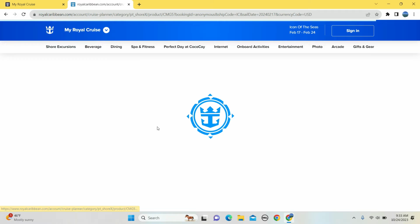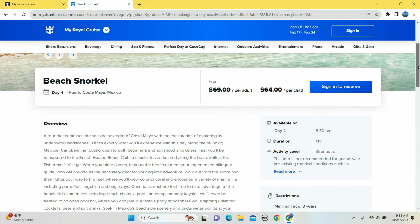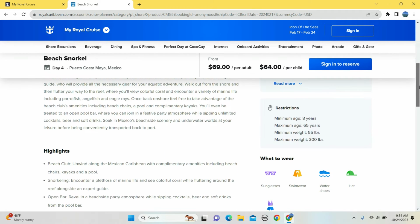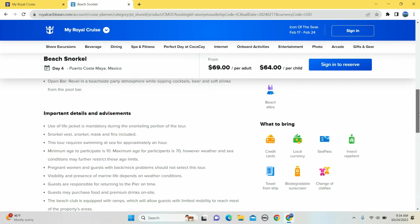But if you want to snorkel, here's a snorkel adventure. You go underwater, hang out on the beach. $69 for an adult, $64 for a kid. Leaves at 8:30. It's 4 hours and minimum weight 55, maximum weight 300, maximum age 65, minimum age is 8. Details are on the left.